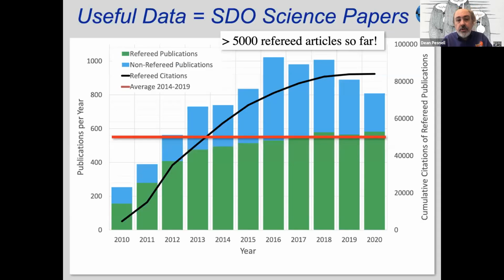And here's a publication chart. We put this in our senior review to show that we're continuing to produce science output. At the beginning of 2020, the prediction would be that the average, the big broad red line going across there at about 540 or so, would be our guess for 2020. And I looked back at 2020 this past week, and we had 570 publications. So we continue to produce excellent science even after 11 years.